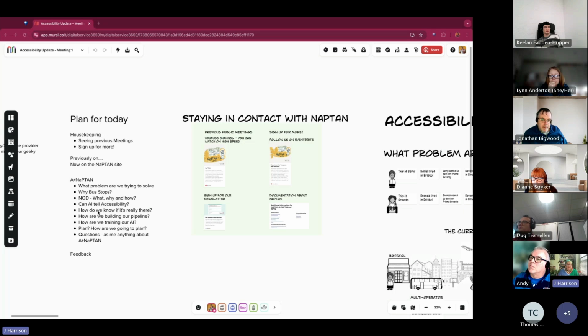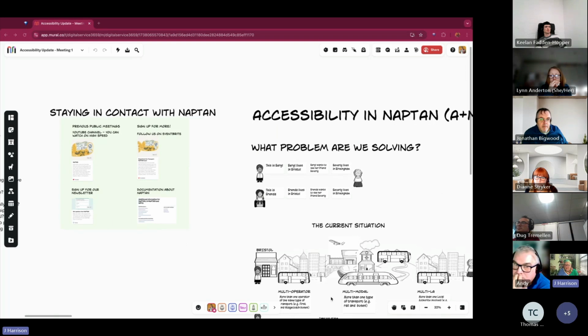Like, how do we know it's really there? How are we building our pipeline? How do you train an AI? Which has been an interesting learning curve. What is the plan? What are we doing around a plan? And then there's a question section. So if you think of something and you want to throw it in the mural, feel free, and we'll get to those questions when we get there, or just note them down on a piece of paper. Either is fine. And then we've got a usual feedback section.